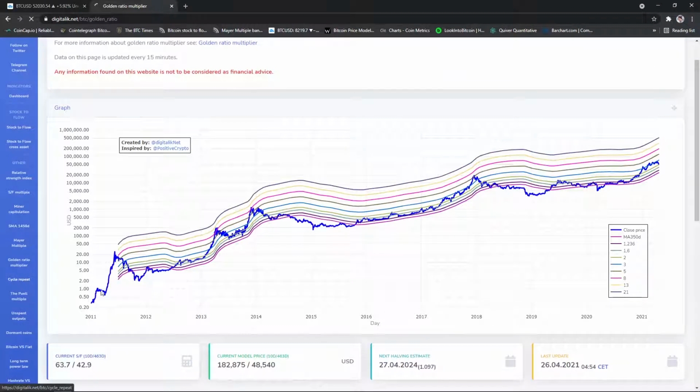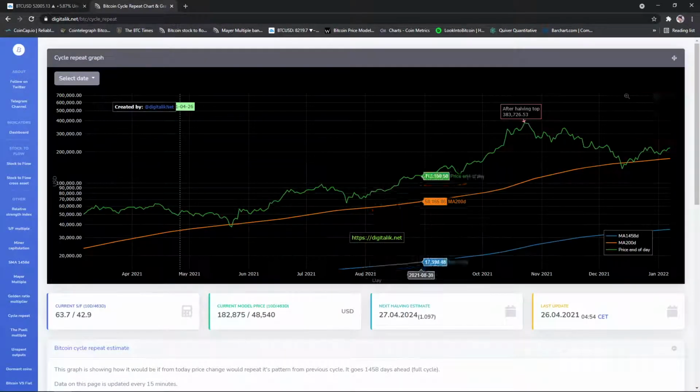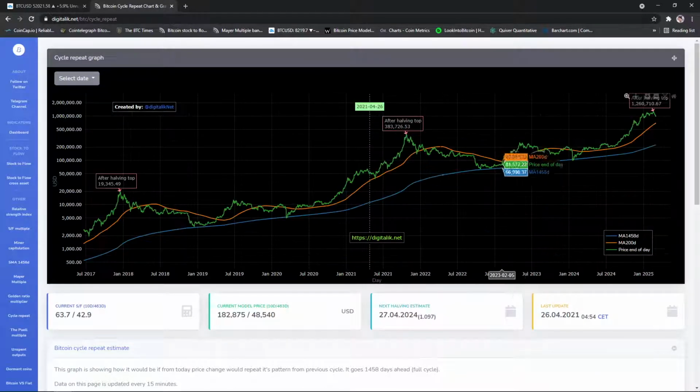We can look at cycle repeat because that's always fun to look at, even though we've had this pullback. That's saying we're going to have an even larger pullback to the 200-week moving average at around 40. We're definitely not out of the question. That could definitely be possible. This is saying somewhere in May, but still have a cycle top of almost 400,000 in October. Again, this is just fun to look at. So yeah, I think that's about it.